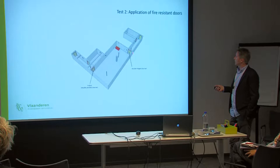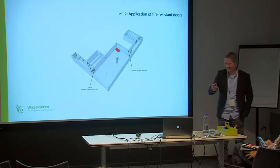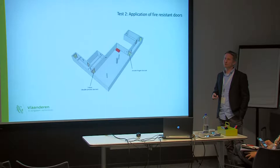Do you have pictures from the first test? No. Video? No, because the camera was too high. Immediately there was a lot of smoke, and we didn't. So we learned and we lowered it.